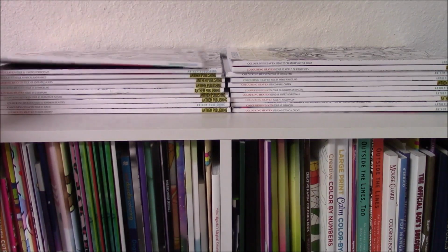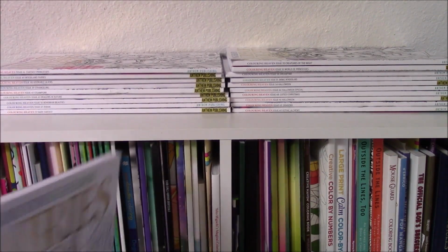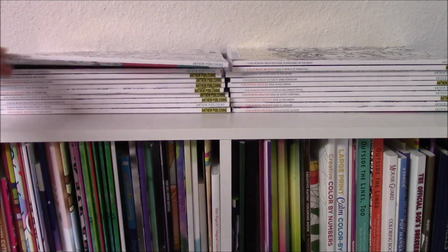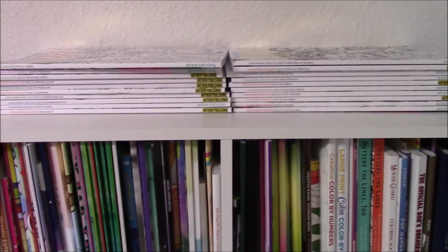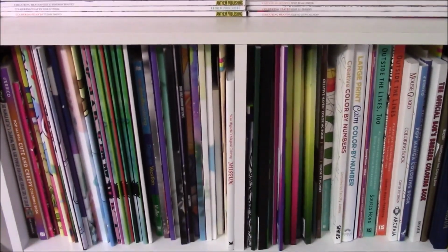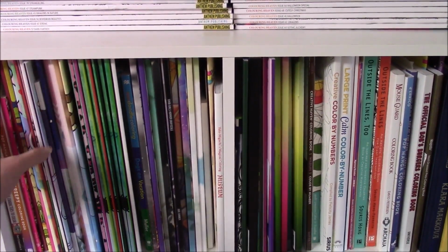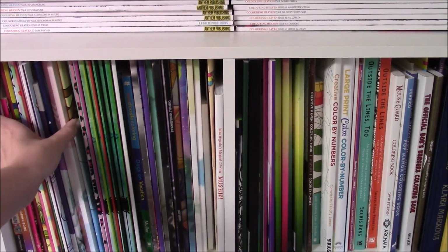They are a little bit tall to actually set in these little cubbies like that, so that's why they are just kind of setting up on the top of the shelf. Unfortunately, they didn't really fit. And when we come down here to these shelves, I'm going to angle you down a little bit. Right here, this section from here to right here is all of my cute books.